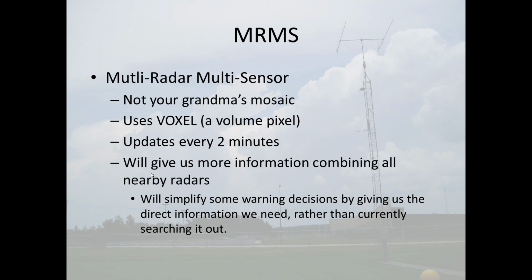But it's a mosaic of what we call voxels, or volume pixels. So there's the new word that you can throw out to your friends and impress them, voxel. And it updates every 2 minutes. And basically it combines all the information from nearby radars and gives us information that's really going to help, and in some cases simplify some of our warning decisions, make it a little bit more straightforward by giving us the direct information we need, rather than right now we're trying to currently search this information out.